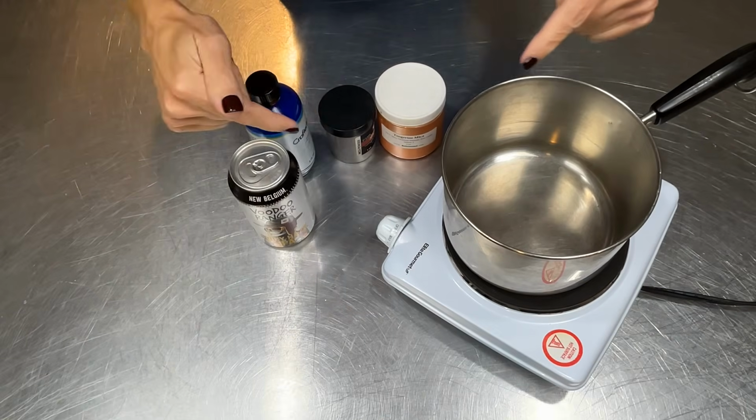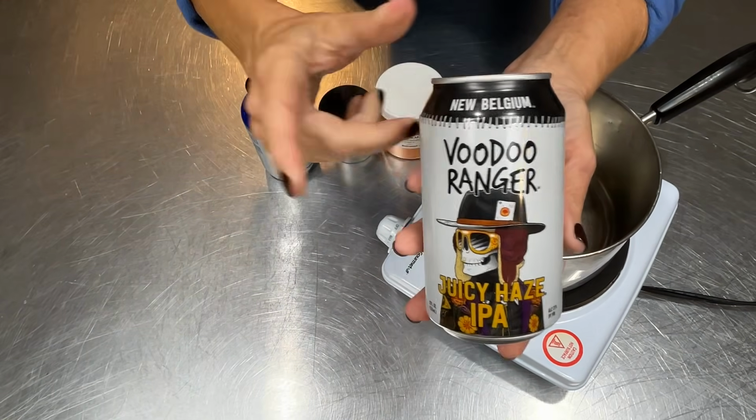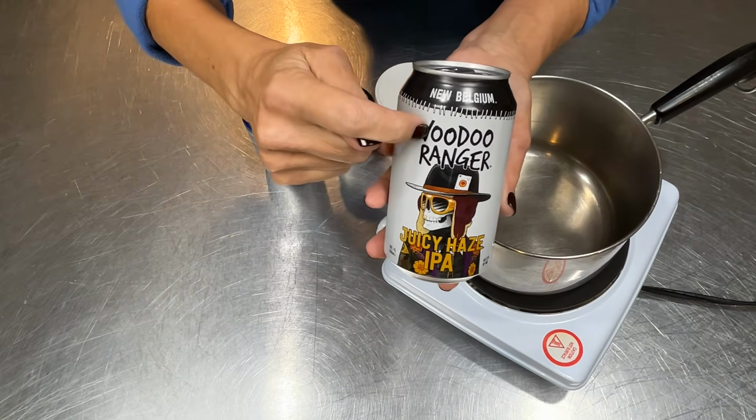Let me go buy some beer and come back, and let's make some October inspired beer soap. And we are back. It's time to prep our beer for soap making. And here is the first beer I've chosen, Voodoo Ranger. And the reason I picked it is the Voodoo name.